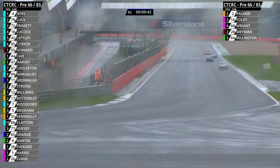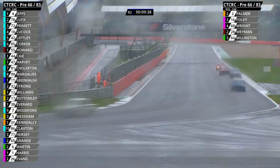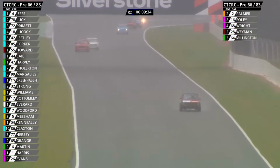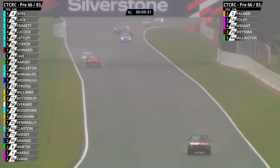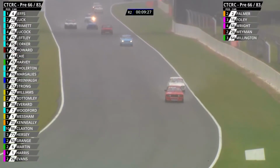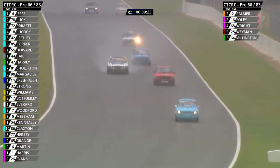Pre66 is still led by Alan Greenall, who's 12th overall in the Ford Falcon. Here come your leaders. Conditions continuing to worsen. Look at Mike Luck moving around there, trying to make the BMW as wide as possible to hold off Stephen Primet, who's on a charge in the Escort. David Howard's on a charge as well in the background, straight past Jonathan Corker down the straight.